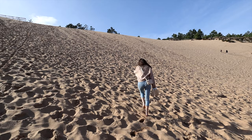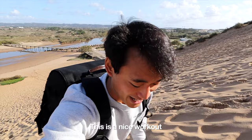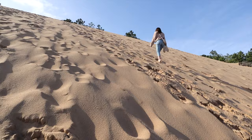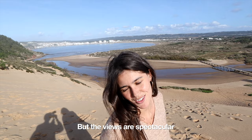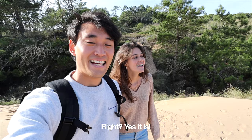It smells the same. Oh my God. This is a nice workout. I'm old, but the views are spectacular. Coming to the top, it's worth it. Right? Yes, it is.